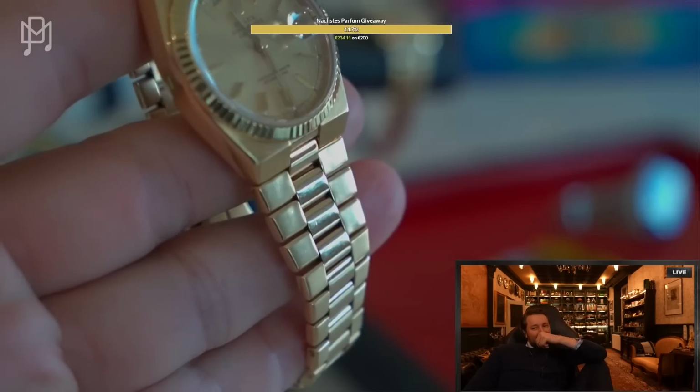And it has a taper to the case, so the whole thing is a little bit unique. Okay, next one. I see another gold Rolex.